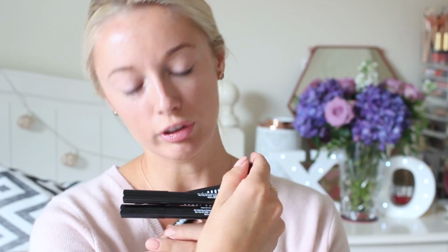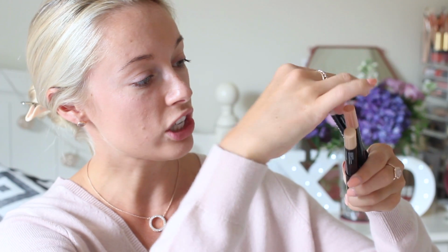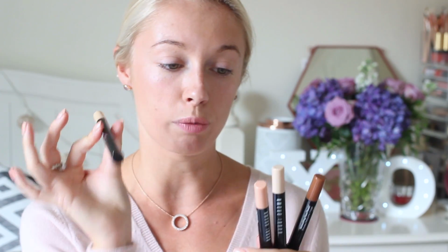So that's the base. Next I'm going to go in with some concealer, and these were recently sent to me by Bobbi Brown very kindly, and they are the new concealer crayons. The official name is, let's have a look, Retouching Face Pencils. So we've got a few different shades here, and I'm not actually too sure if these are out yet, but again I'll leave the information down below. I've got light, medium, porcelain and deep, so one for every skin tone, and I'm going to use the shade light for covering a few blemishes and porcelain for under my eyes.